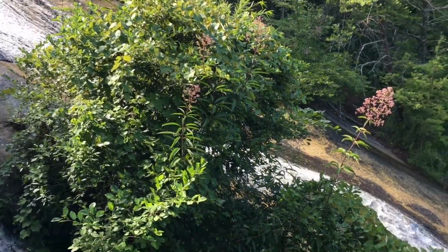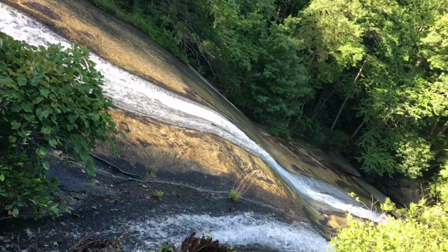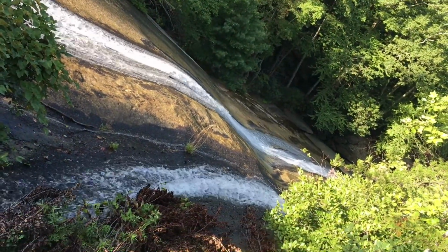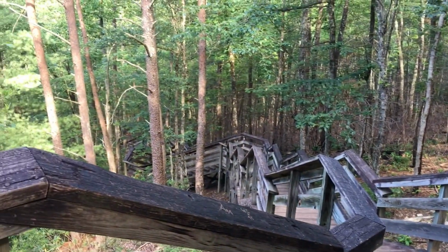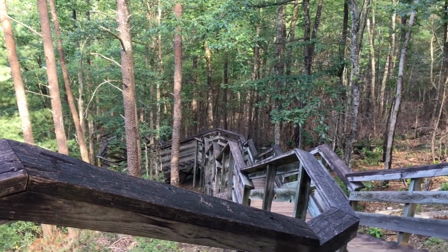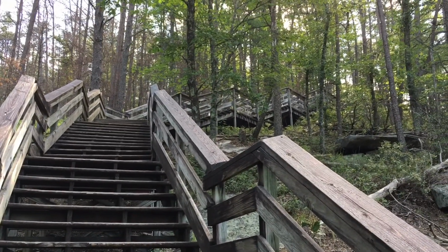Stone Mountain Falls. I think we'll get a better look of it once we get to the bottom. And now the trail continues down all of those steps. But you gotta remember, eventually we gotta come back up all of those steps. Plus all of those.